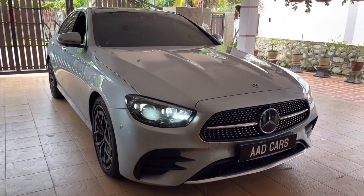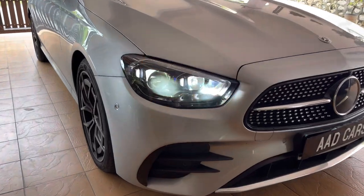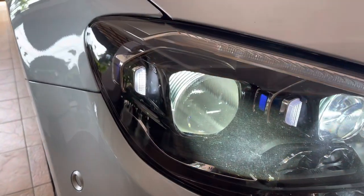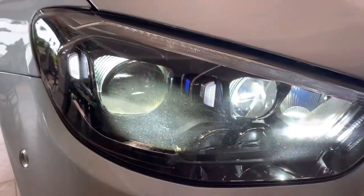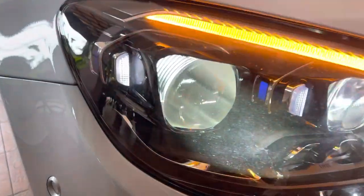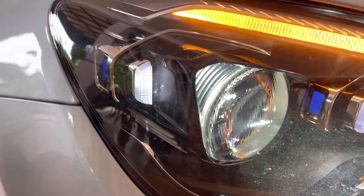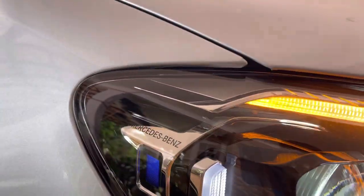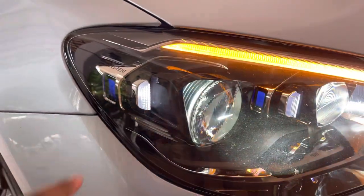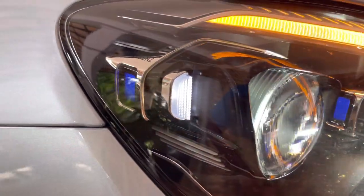So now moving on to headlamps. For the E300 AMG line in Malaysia, you get full LED headlamps, as you can see. These are the multi-beam LED headlamps. These are really good, as you can see. They have a nice detail as well. If you go up close, you get the Mercedes-Benz lettering right there, and you get the blue details as well, as you can see within the headlight cluster.